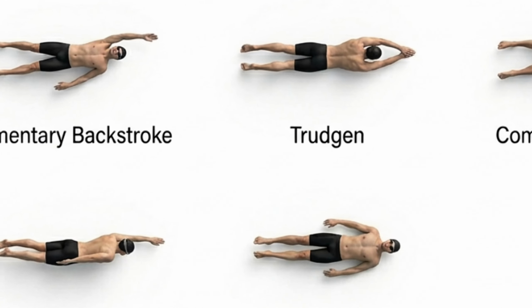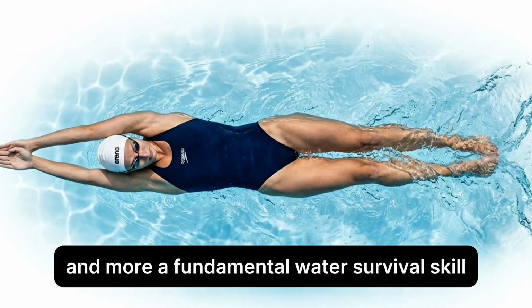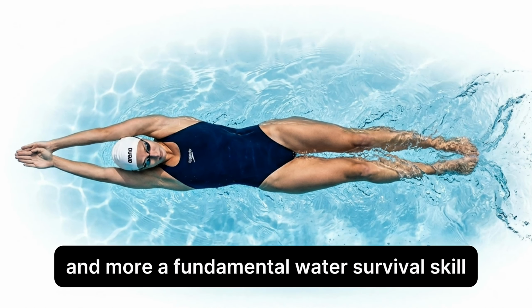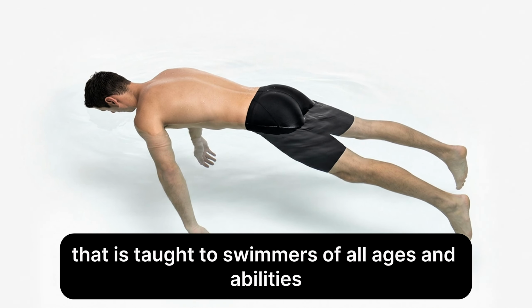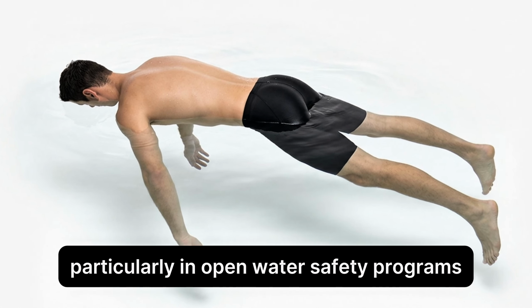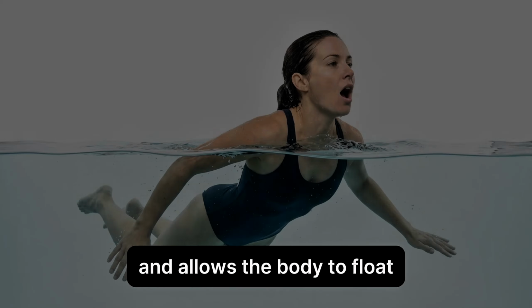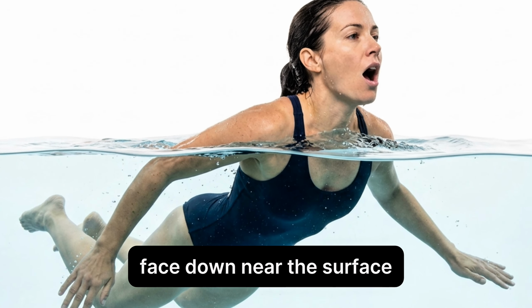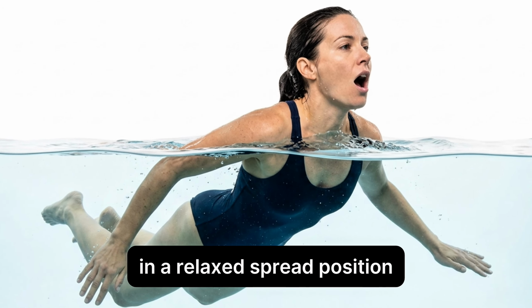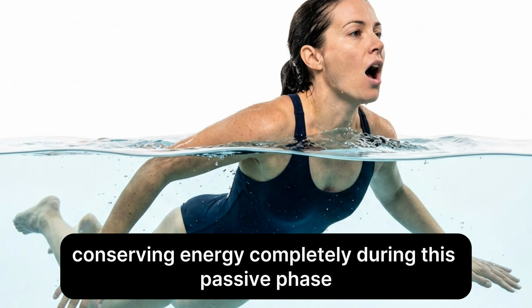Survival float. This technique is less a stroke and more a fundamental water survival skill that is taught to swimmers of all ages and abilities, particularly in open water safety programs. The swimmer takes a deep breath and allows the body to float face down near the surface in a relaxed, spread position, conserving energy completely during this passive phase.